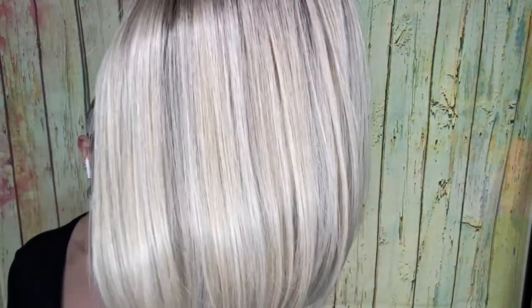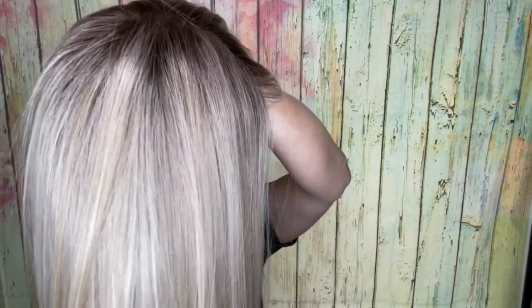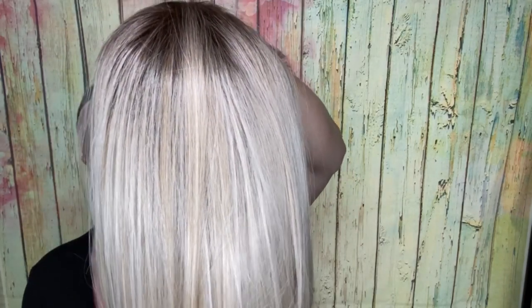Okay, so let's first talk about this exclusive limited edition color. It is the RL1622SS, and that is Shaded Iced Sweet Cream. Now, the color code for this is light blonde with platinum highlights and dark roots. Very pretty color. I was really excited to try it.